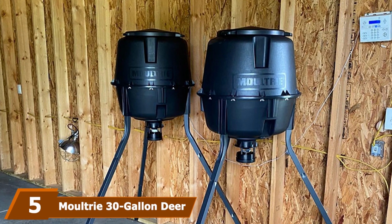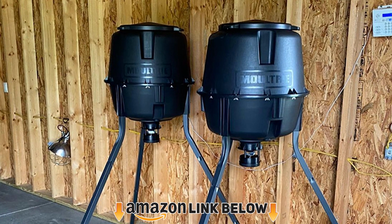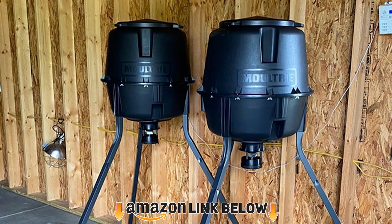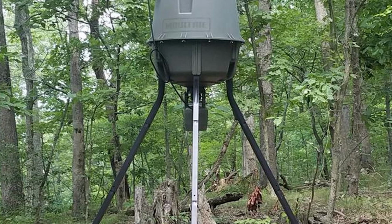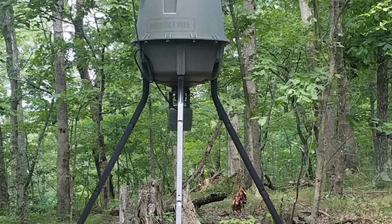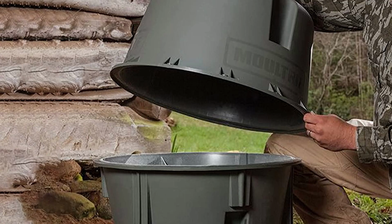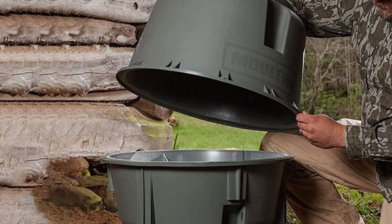The number 5 position is held by Moultrie 30-gallon deer feeder tripod. Less than 6 feet tall, the Moultrie Elite is a tripod game feeder that is easy to install and is guaranteed to attract deer to your property. But that's not all. Thanks to its easy lock feature, it is one of the best 30-gallon varmint-proof feeders. Also, since it is less than 6 feet tall, it is easy to fill.